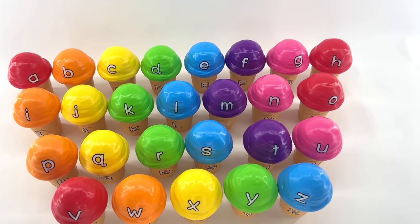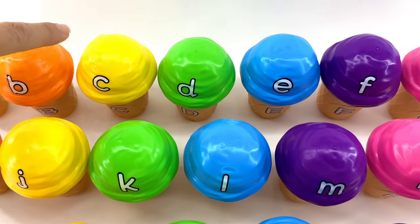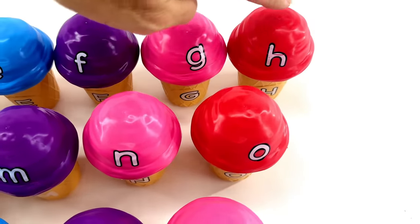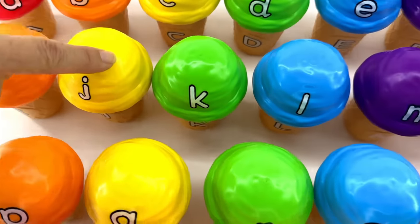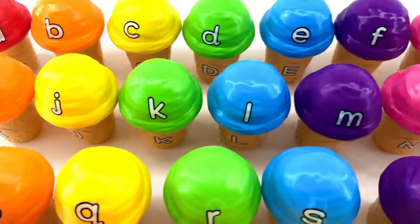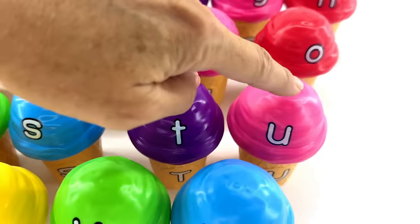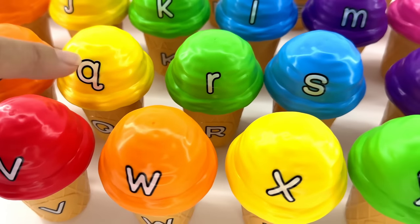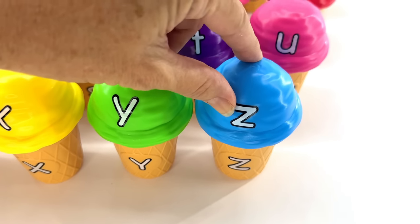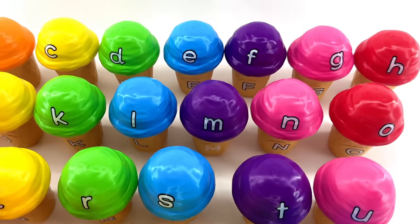Now our alphabet is all in the right order. Let's say it all one more time. A, B, C, D, E, F, G, H, I, J, K, L, M, N, O, P, Q, R, S, T, U, V, W, X, Y, and Z. Great job! Look at all these colors we have. It looks like all the colors of the rainbow.